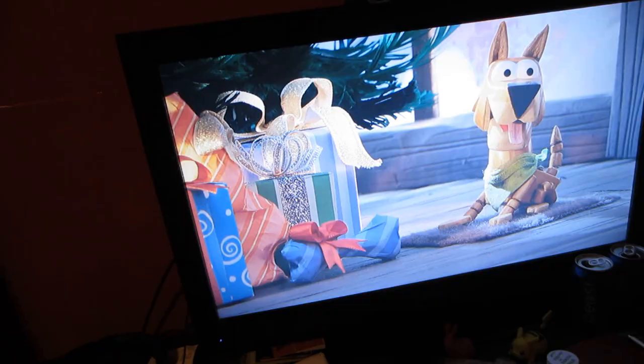It's probably a pickaxe. Dude, honestly, stuff like this, like how they made this, honestly makes me want to play the game. I know, they're so good at marketing.